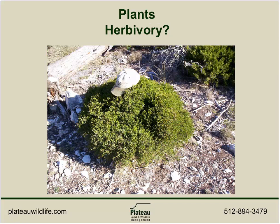Plants can tell you a lot about what's happened in the past from a grazing perspective as well. This is actually an ash juniper. This is a cedar tree. When I first saw it, I didn't know what to make of it because I hadn't seen a structure like this before. This was many, many years ago.